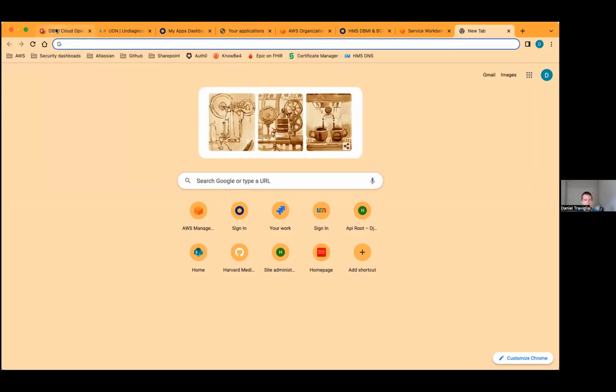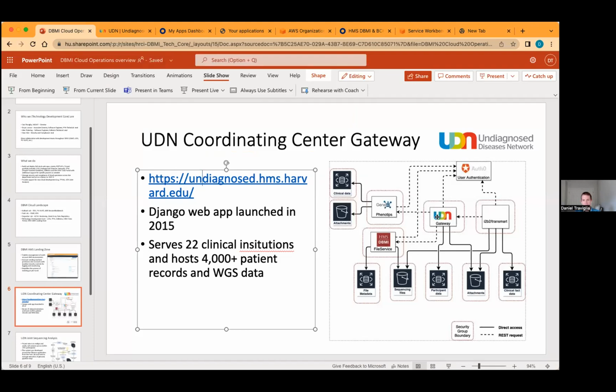But it is a web app that sits at the center here, and it allows all of the clinical institutions to submit data, browse patient records, and then collect and review all of the information that's submitted about a participant into a single portal. They can submit for sequence requests, metabolomics requests, and new biorepository samples to be collected. And all of that information is collected in our Django web app that was launched originally in 2015 and is undergoing its 4th or 5th major refactor now. It lives on an EC2, talks to an RDS database, and stores all the sequencing data in S3.